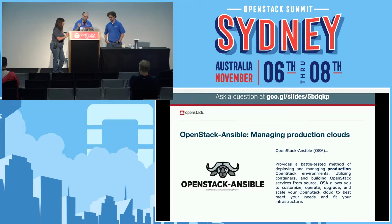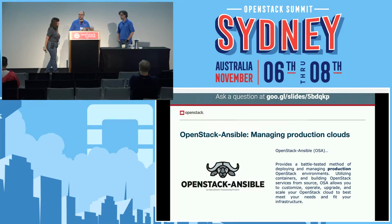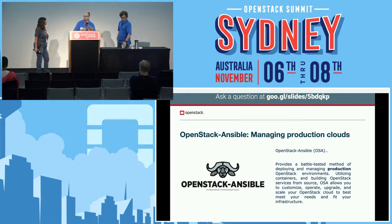Okay, so what is OpenStack-Ansible? OpenStack-Ansible is a way to manage production clouds. The idea of OpenStack-Ansible is with operations in mind. The way that we do that is we use containers, and we are building services from source. And all of that allows us to deploy, but also operate and upgrade an OpenStack cloud.